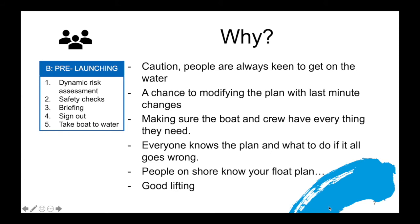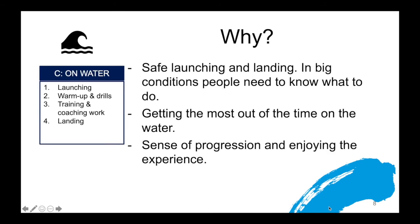And of course, good lifting, always important to make sure people don't injure themselves as they transport the boats down to the water's edge. So those are the whys we do those tasks before the launch. So let's look at what goes on the water. So on the water, really simple. This is the bit where you'll be most familiar with as an experienced coach. Safe launching and landing.